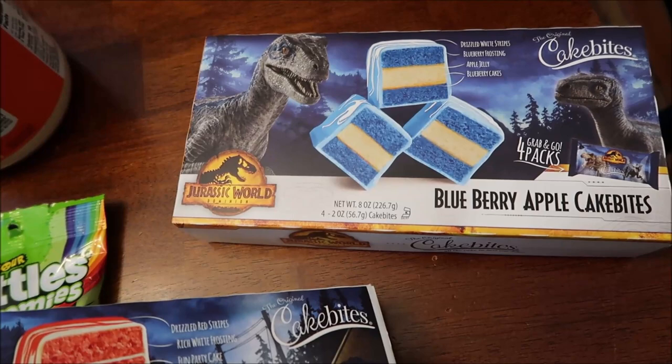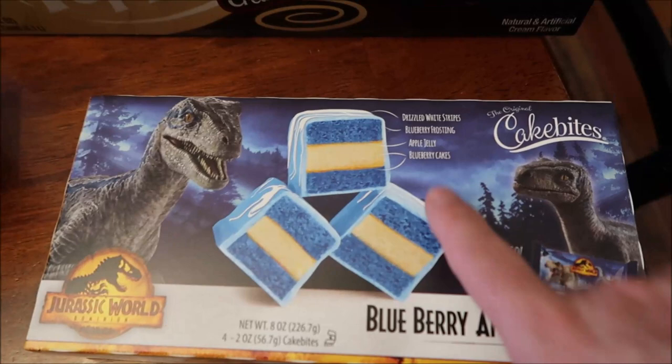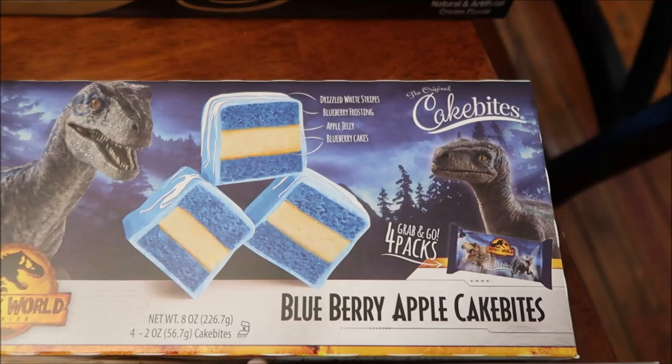I don't think they're blueberry, because it's two words. If it was blueberry, it would be one word. They're blue and they're berry apple. Exactly. So they're just berry apple. It says blueberry frosting. Oh, okay. It does say blueberry frosting. Okay. Yeah, blueberry cakes. Well, see, they should have put it as one word.